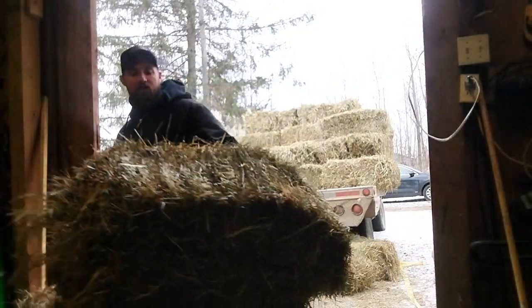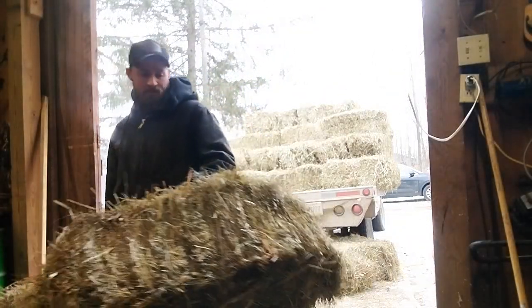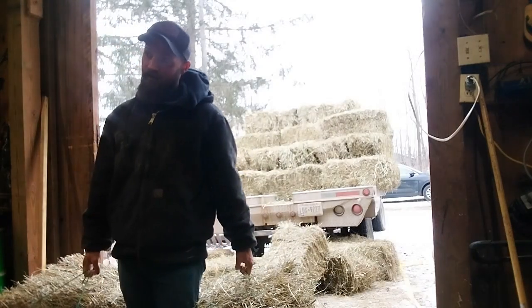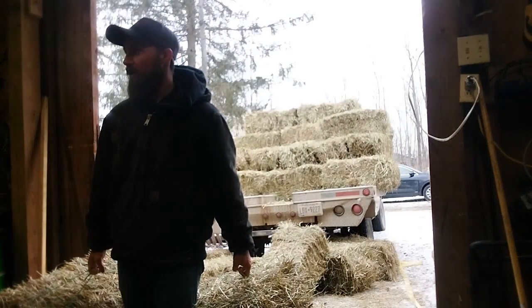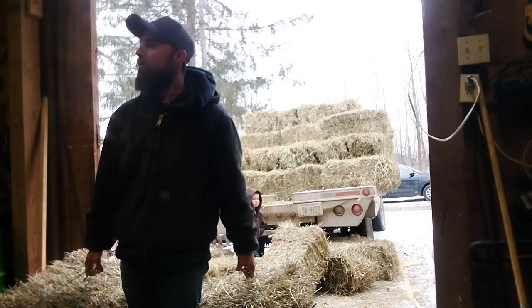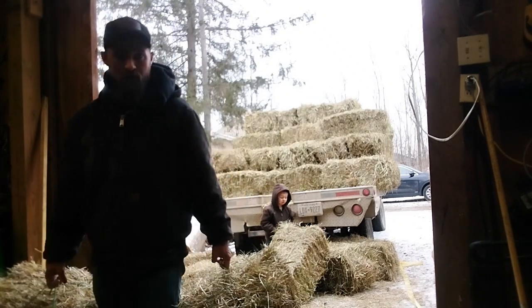So this stuff is really nice. You can see the nice color on it. I don't go so much by the color, but it's got a really nice sweet smell to it. The goats are going nuts over it already, so much needed hay that we've been needing to get. So I'm glad he was able to meet me this morning and get this to me.